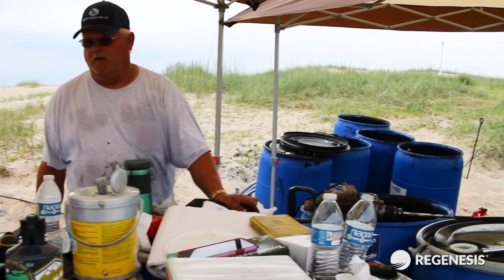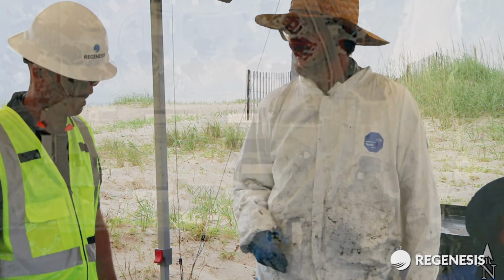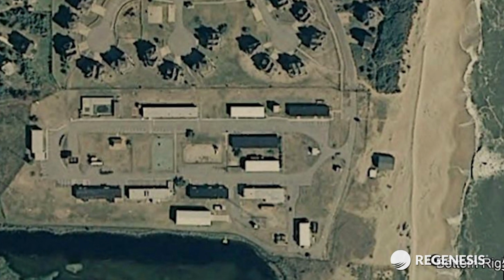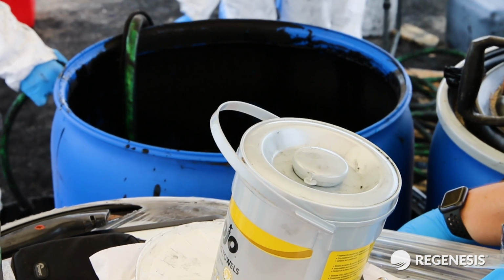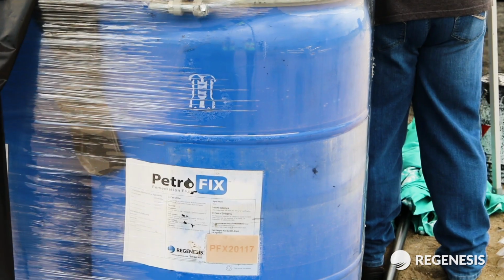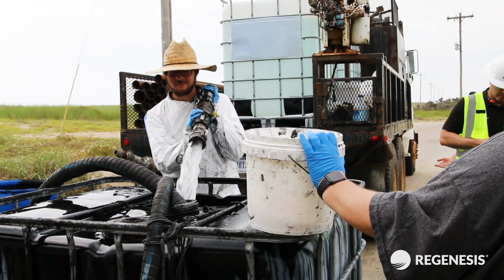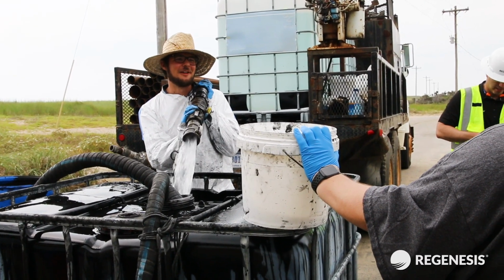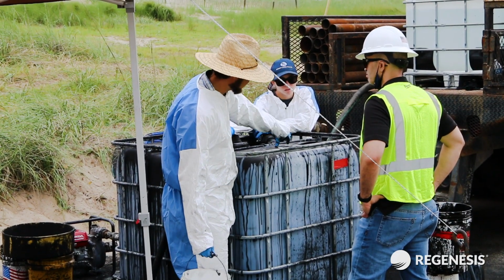Although the site has been under long-term monitoring and monitored natural attenuation has been in process, the exceedances warranted additional remediation efforts. In the process of a thorough evaluation of viable remedies, the responsible party specified PetroFix micron-scale liquid carbon amendment to be applied to quickly and effectively address the contaminant levels and achieve their site goals of NFA.